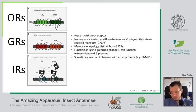Now, these complexes that tend to form between receptors and their co-receptors function as ligand-gated ion channels, but they can function completely independently of the G protein coupling that tends to be present on the inner side. And of course, these receptors sometimes function in tandem with other proteins that I mentioned, such as SNMP1, which was one of these auxiliary proteins that I mentioned earlier.